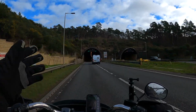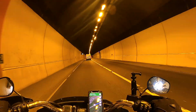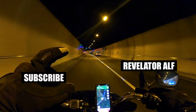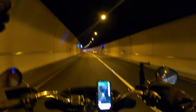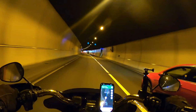And this is Hindhead Tunnel. Yoo-hoo! Anytime you go through a tunnel, you gotta sing loud. It's weird to think that I've just been riding on top of this. It's weird, actually, on trails and everything, right on top of this. Odd, very odd, but there we go.